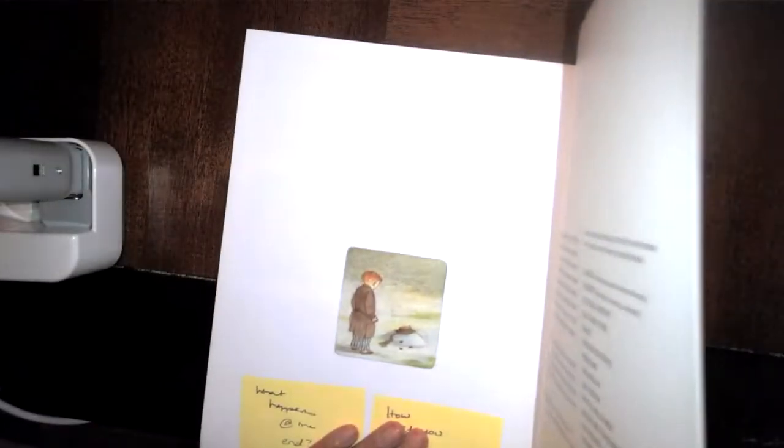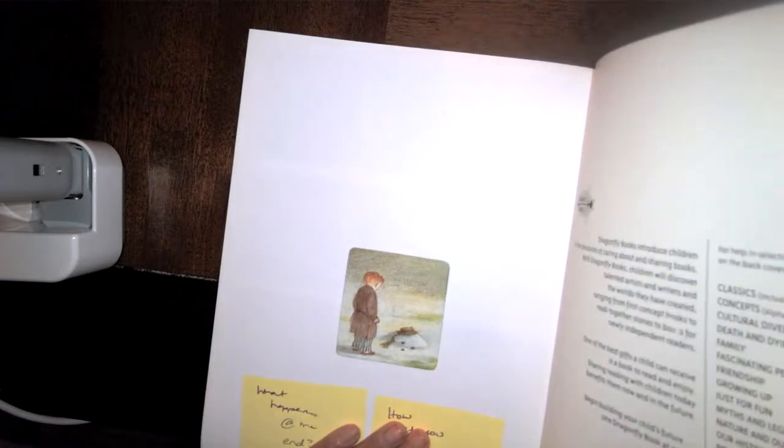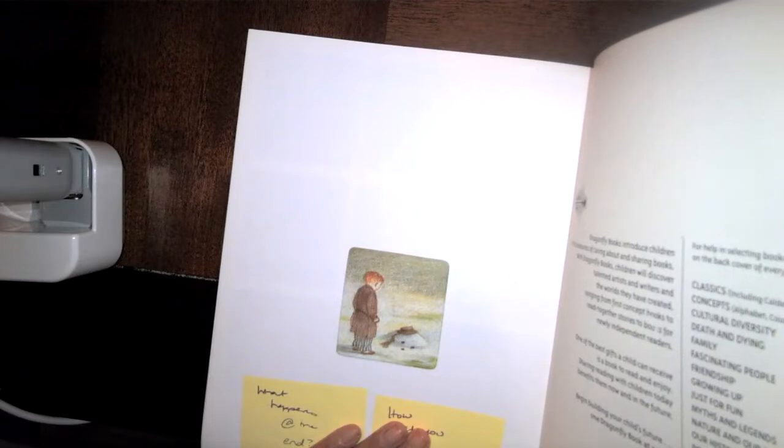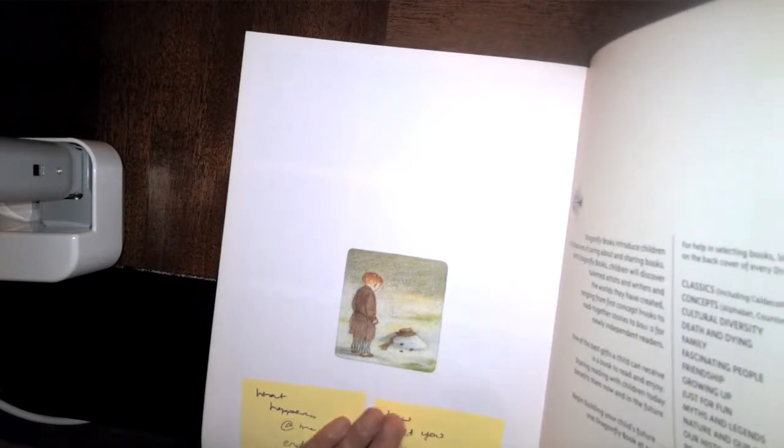And look right here. As we can see, the snowman has melted. So we want to think about what's happening at the end of our story. At the end of our story, the snowman has melted.